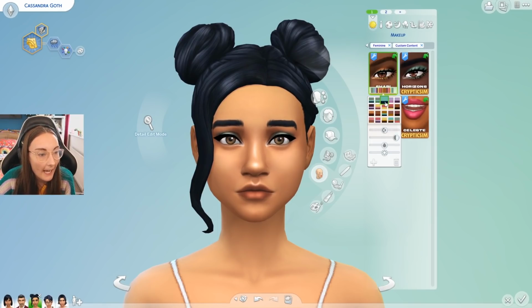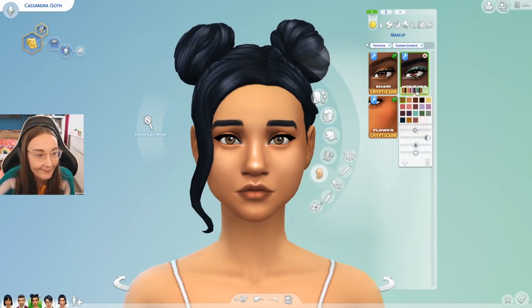So here we have Cryptic Sims. Oh my goodness. I love Cryptic Sims so much. Ooh, and there's really nice, like, unnatural tones and then also way more natural tones. I'm really bad at talking about makeup. You know this about me. I don't really wear a lot of it in real life, so therefore I'm just useless when it comes to describing it. These are so nice. I love the pigments in them. Look at me thinking I'm a beauty guru. That one's so nice. Like the yellow. I love brighter colors as well.